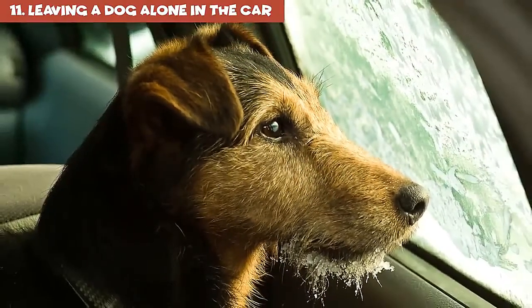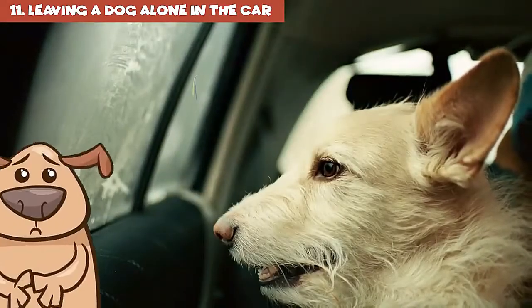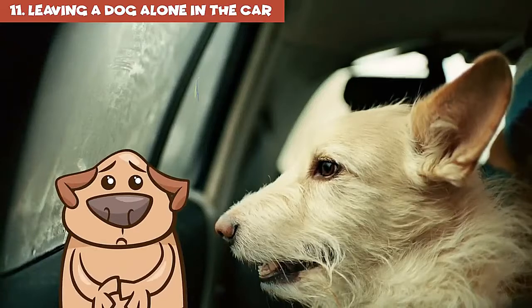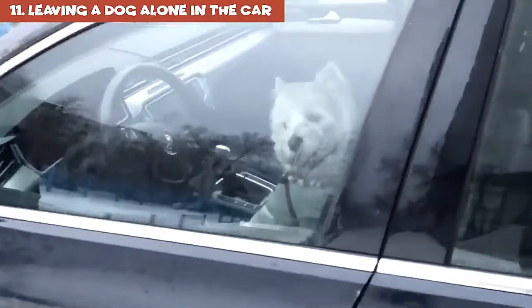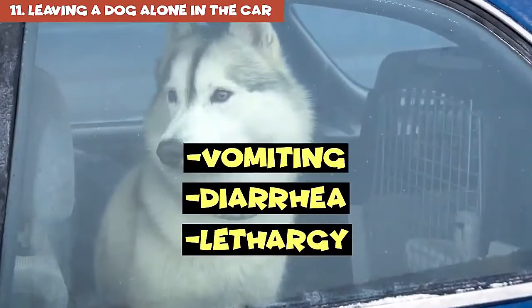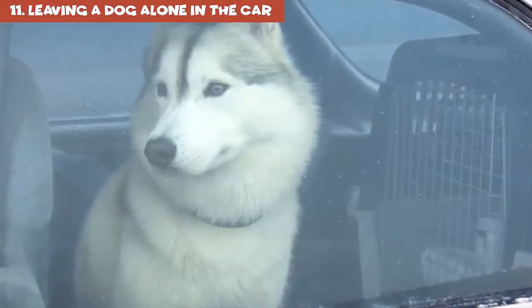Dogs don't sweat like people do, and they can overheat much faster than you'd think. And since they lack this crucial ability to cool themselves off, the consequences of staying in a parked car can turn out fatal. Signs of overheating include drooling and panting excessively, and looking overall agitated. Symptoms like vomiting, diarrhea, or lethargy indicate a life-threatening emergency. In this case, the dog needs to see a vet immediately.